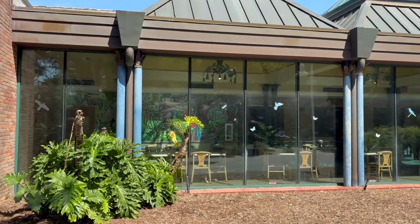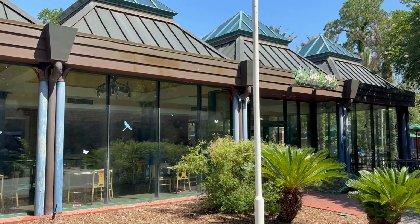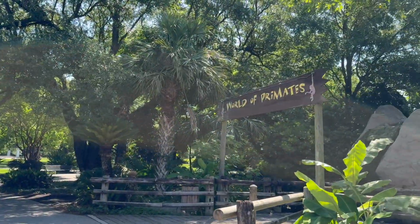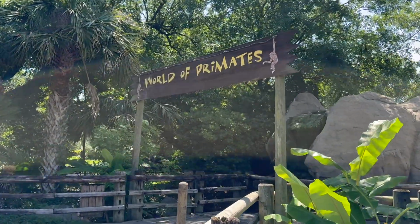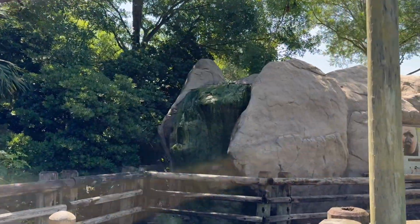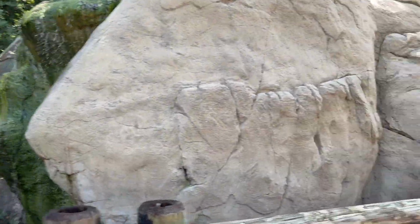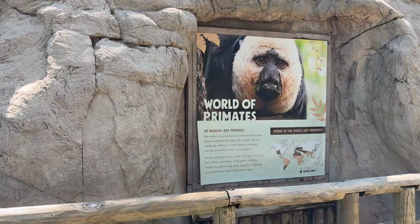All right, here we have Safari Cafe. It's the place where I sometimes get to eat during my trip to Audubon Zoo. And here's the entrance to the World of Primates, which we're about to go through right now. Here's the waterfall that you see when you enter. And here's the sign that reads World of Primates.